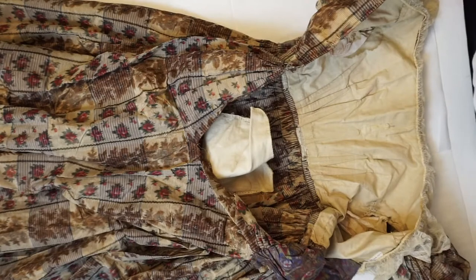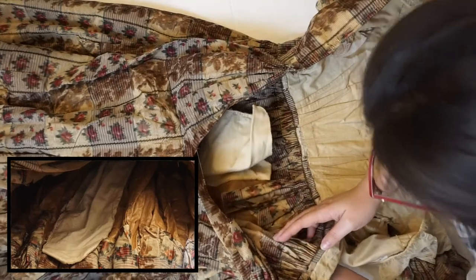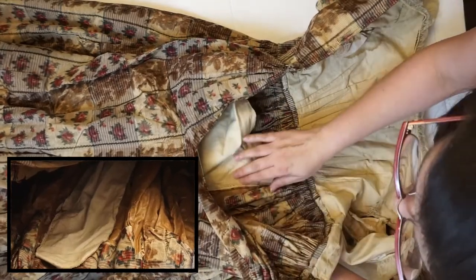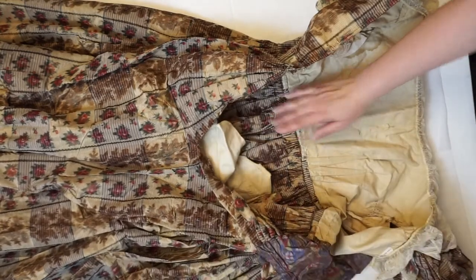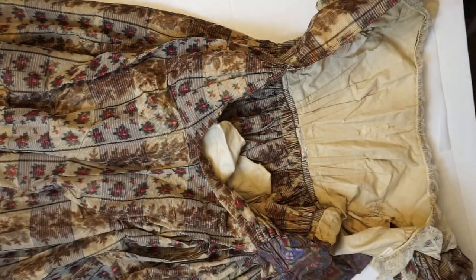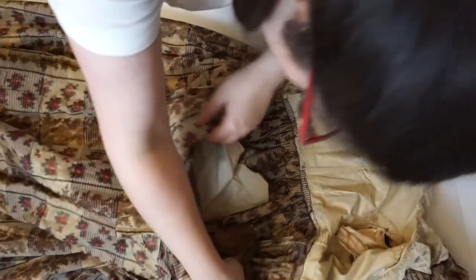Oh! There's a pocket! I didn't even see it. Okay, where is it? I gotta find it. Oh, I found it. There is a freaking pocket right in the front. Oh my gosh, okay. I don't know why that's so exciting to me, but it is.